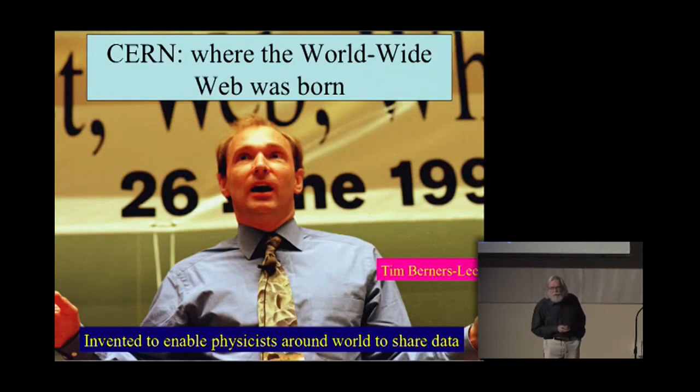So in order to permit all these scientists to work together, this guy here, Tim Berners-Lee, invented the World Wide Web. It was invented 20 years ago, almost exactly, in order to enable physicists to share their data. He was working at CERN at the time, and nobody at CERN, least of all Tim, realized what a revolution in human society it was going to make. So the next time you download from that pornographic site, please remember the guy who made it possible.